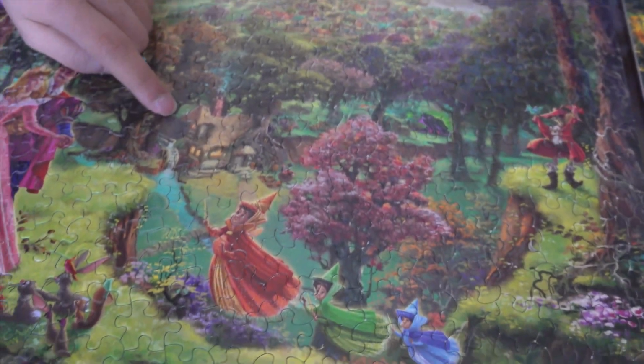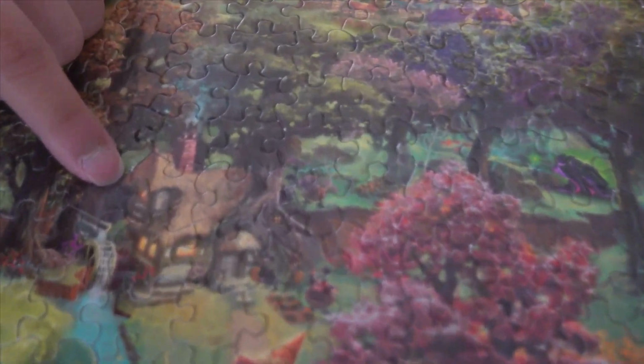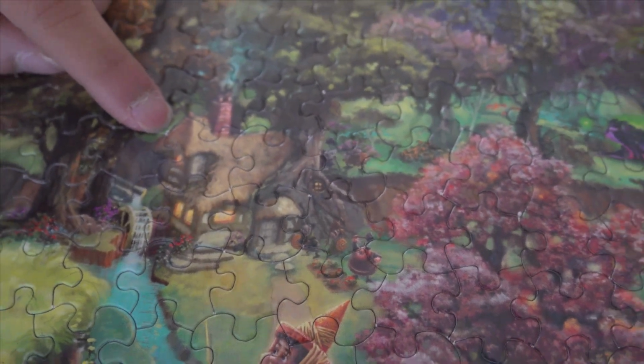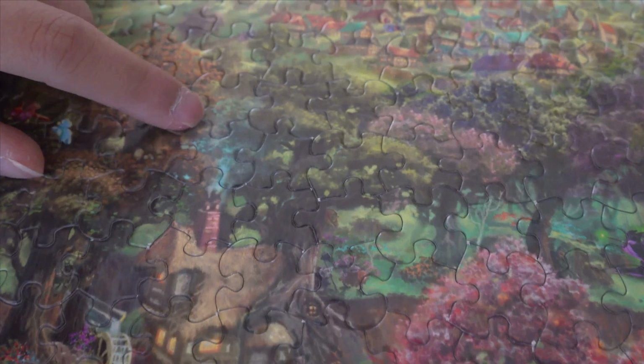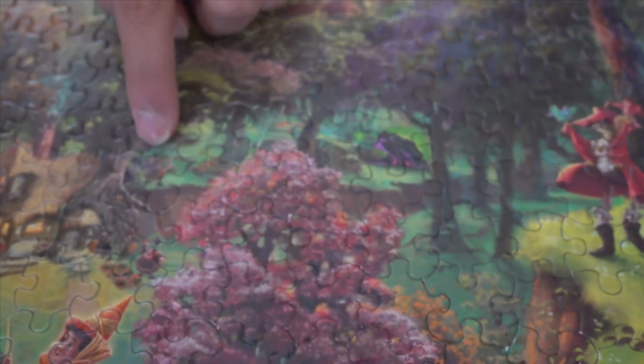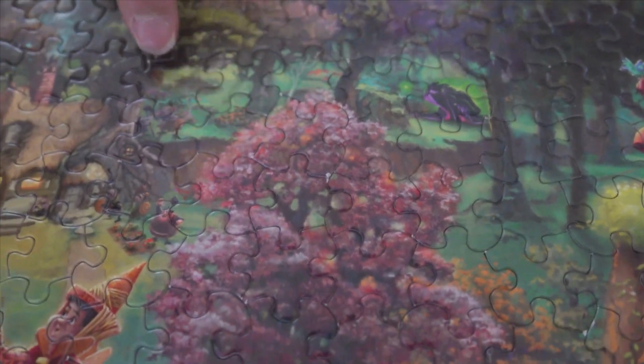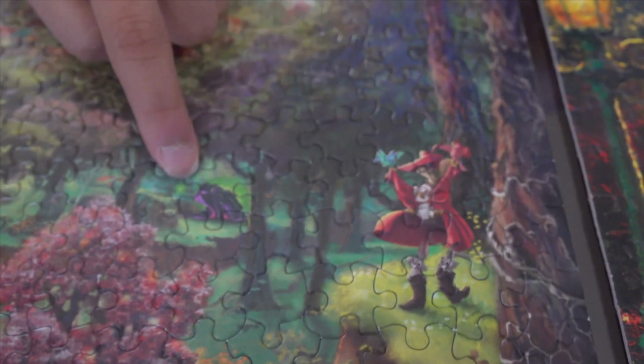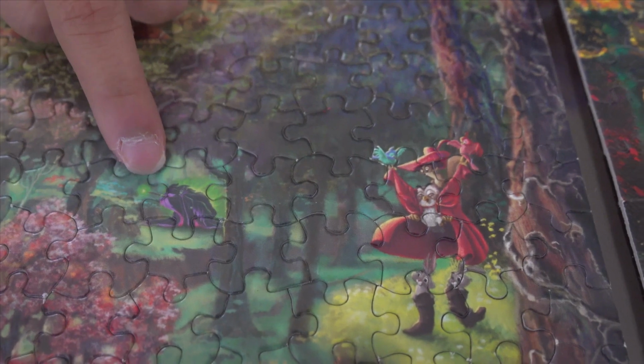And this is Aurora's cottage where she lived when she was born. She grew up there, and there's magic coming out from the chimney. And Maleficent's minions right here are trying to capture Aurora. And right here is Maleficent casting a spell at something.